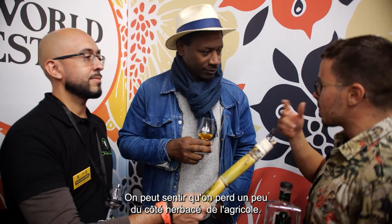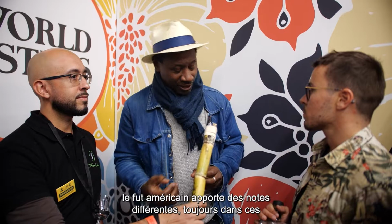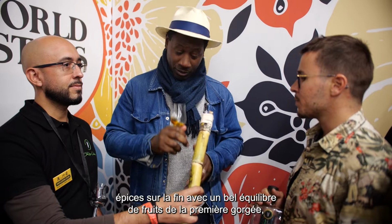We can see that we lose a bit the spine of the grassiness from that nice agricole rum. It turned more something floral, but the cask brings that fresh bread. It still retains the natural spiciness you get from a really good aged agricole, whether it's in French oak or American oak, though not as extreme as French oak. I think the American oak is going to give you something else, but it still has that spiciness at the end, which is a nice balance of the fruitiness on the initial taste. So it definitely works.